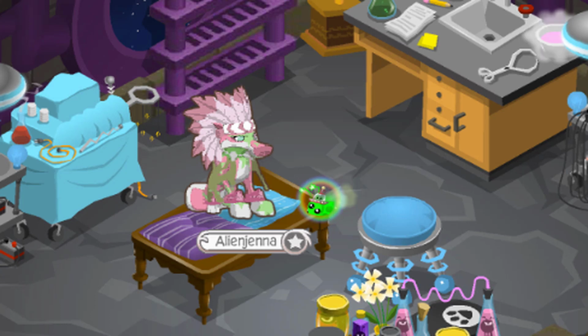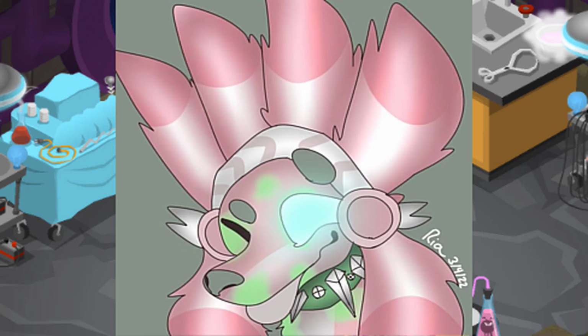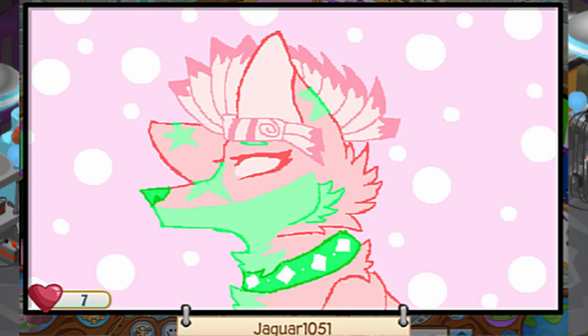So first we have the honorable mentions, and the first honorable mention was Dracoy's piece. As I mentioned, I love the expression on this one. As well as Rhea's, I absolutely loved the concept of the glowing eye. I thought that was really cute. And then Jaguar's, I loved the creativity there was with changing my undertone to green and then making white circles for the background to make it pop out.